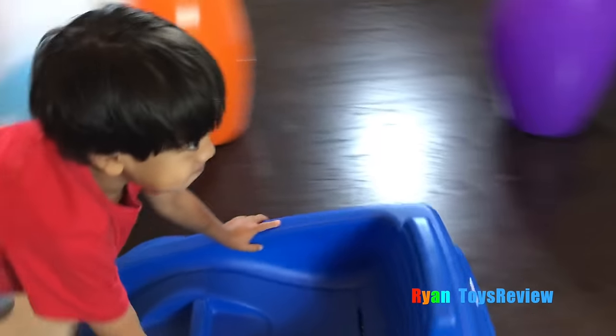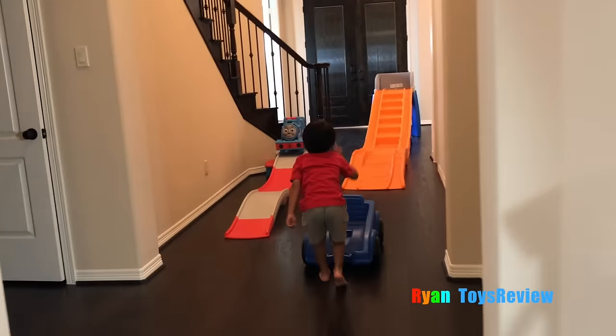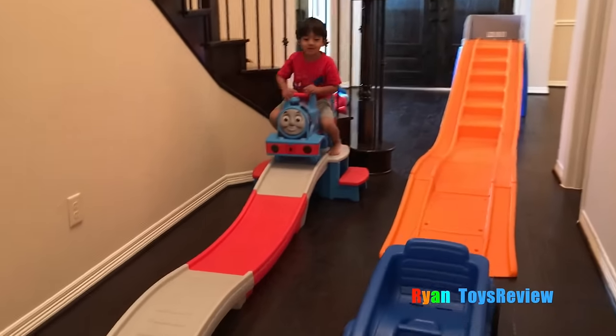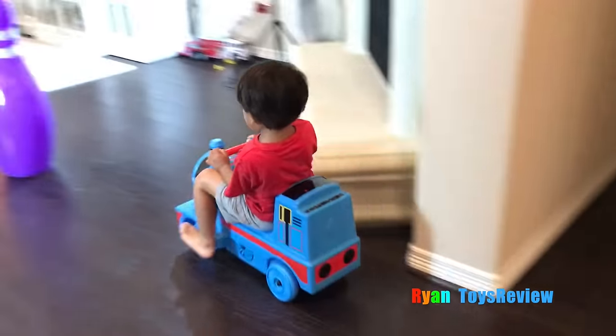So you went pretty far from way over there. Yeah, I think we're going to try the Thomas now. Okay. Which one's going to be farther?